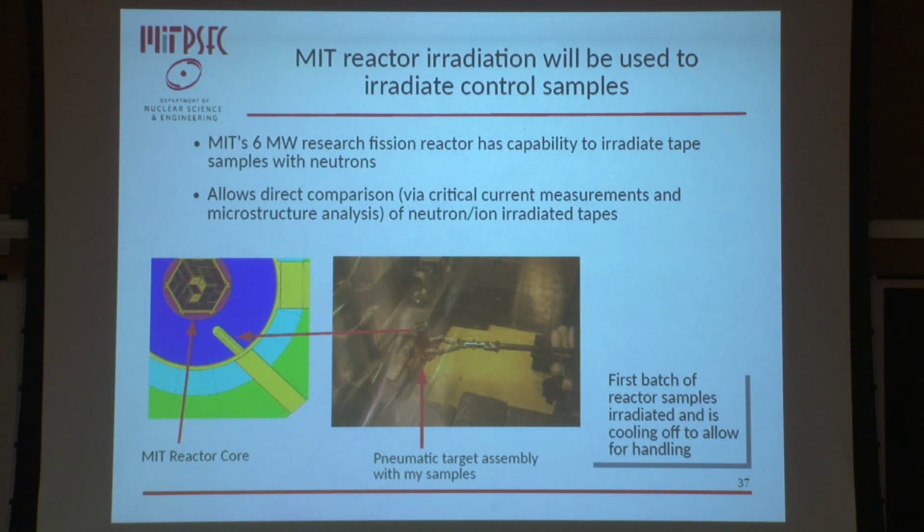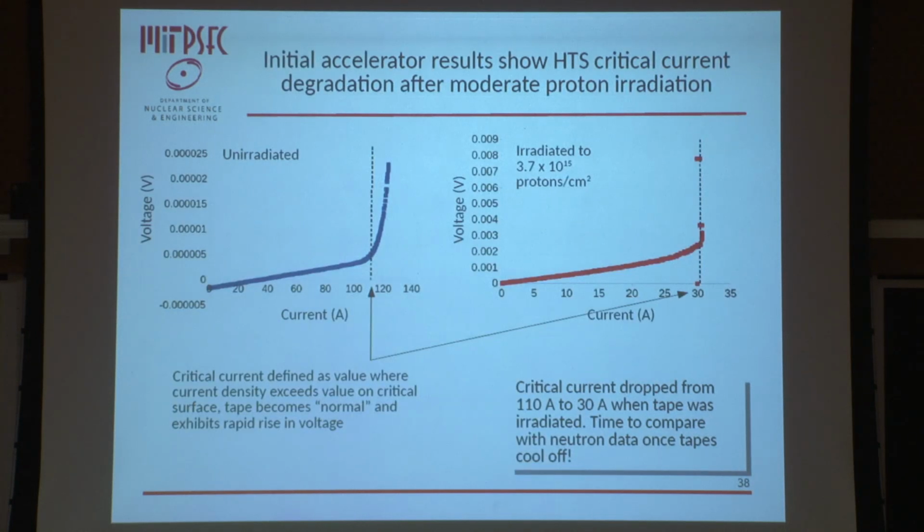So right now, I put a sample in, and I'm waiting for them to cool down and get less radioactive before I can work with them. But in the meantime, I use DANTE to irradiate some samples. So here's some data from this week, actually, of the first critical current measurements that I've made of proton irradiated samples. So how do you do a critical current measurement?